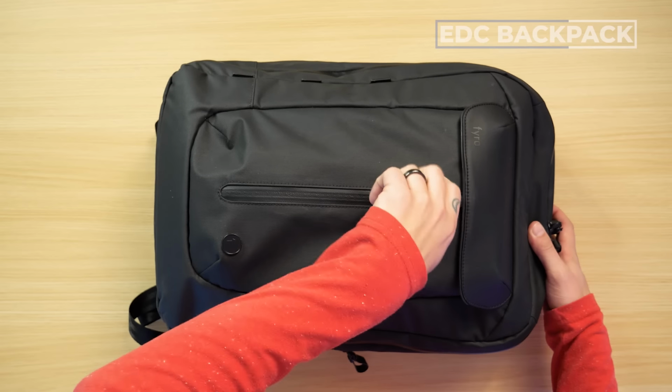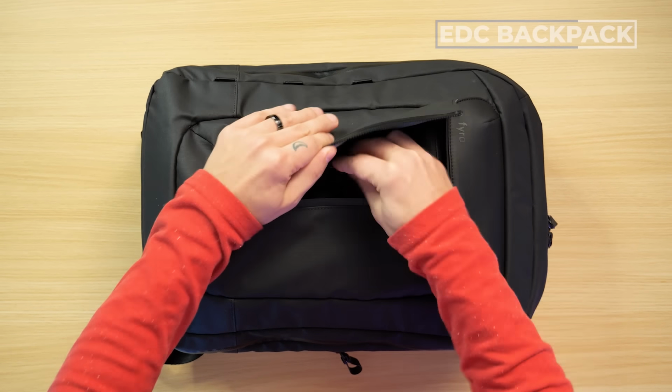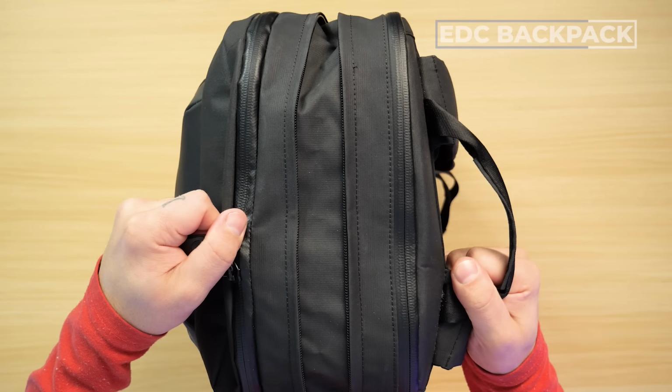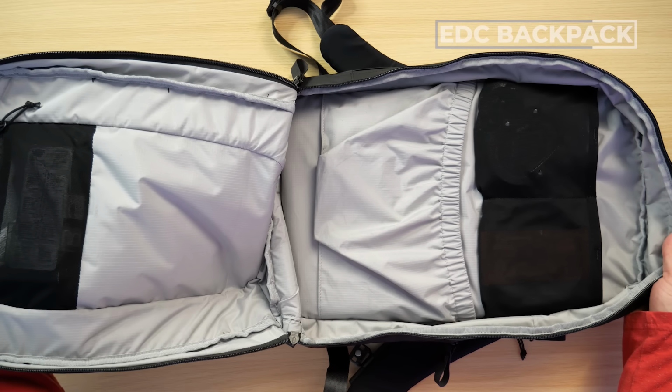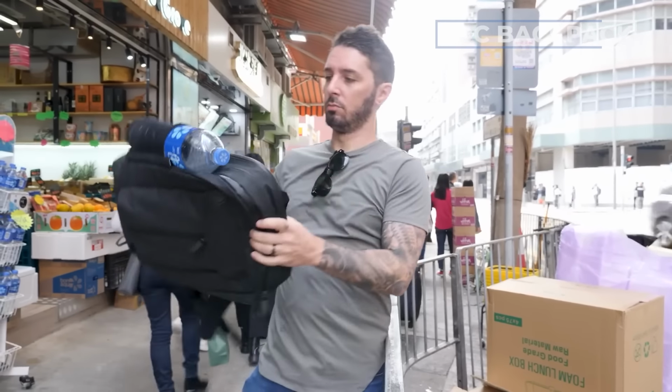Some of which being, we've got a one-of-a-kind quick access compartment in the front that we're calling the hatch. The ability to expand by 25%, a minimalist clamshell style opening main compartment, and a stowable water bottle holder, which I think is like one of the best water bottle holders in the world.